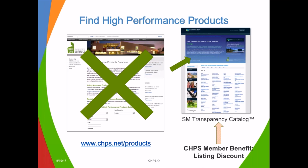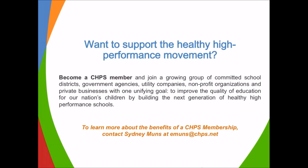So here we have partnered with the Transparency Catalog, and as part of our partnership, CHPS members get a benefit. As CHPS members, you're able to get a discount on your product listings in the Transparency Catalog. And we are doing this because we want to promote product transparency information and make it readily available and accessible, in particular to the school community, because we think it's a particular concern and interest there. So to help entice manufacturers to list their products, we're providing this discount on their Transparency Catalog listings. And you can contact Terry or me for more details on that if you're interested.